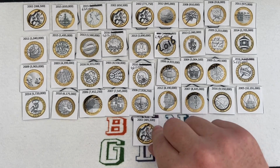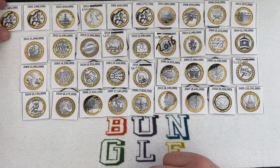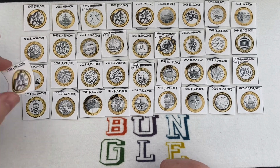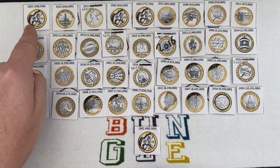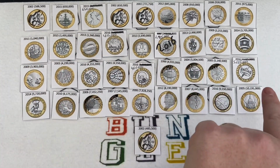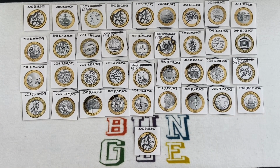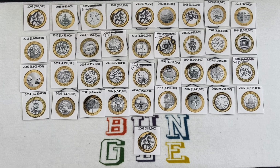So technically this one is the Northern Ireland at 485,500. It should be up there, but it wasn't quite square on, so I put it down there. But everything else, so that's Wales all the way along like this to the highest commemorative, which is St. Paul's at over 10 million. So yeah, I was just interested to see how it panned out.